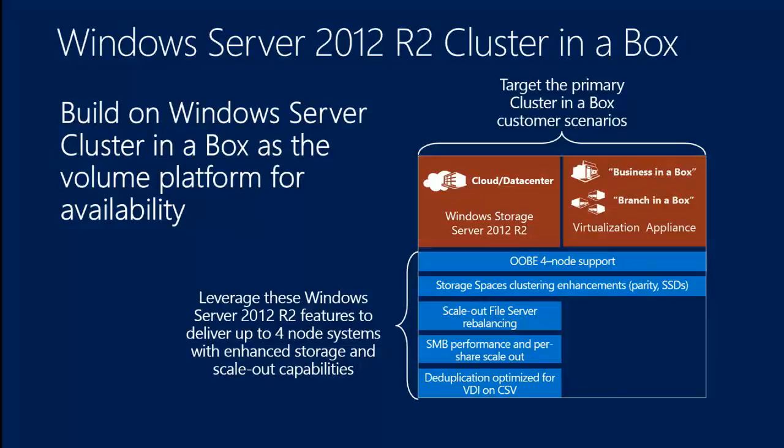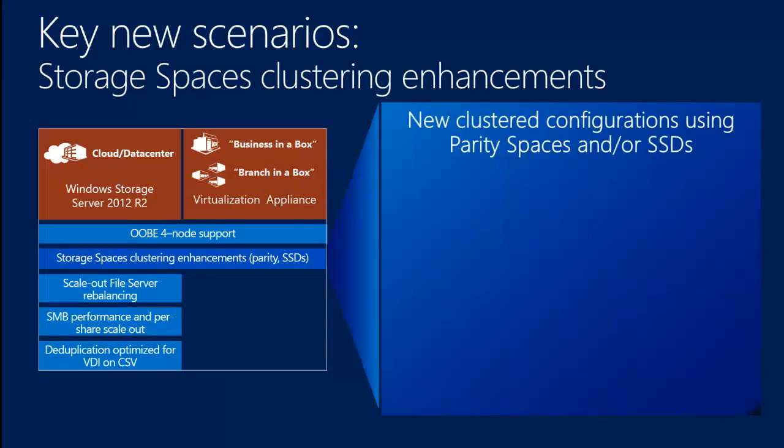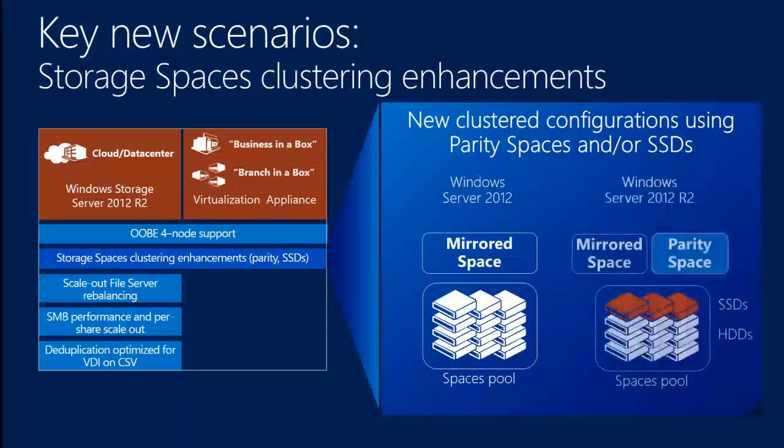But we think there'll be some new configurations that'll be available, and let me take a few minutes to go into detail there. So storage spaces has, I think, addressed a really interesting area. One of the biggest requests we received from partners designing a cluster in a box, especially for storage that use spaces, was, it's great that it's clusterable, but the limitation that you can't support a parity space in clustering is really huge. Can't you guys simply support the equivalent of some kind of RAID 5 to get my disk utilization up? And wouldn't that be great?